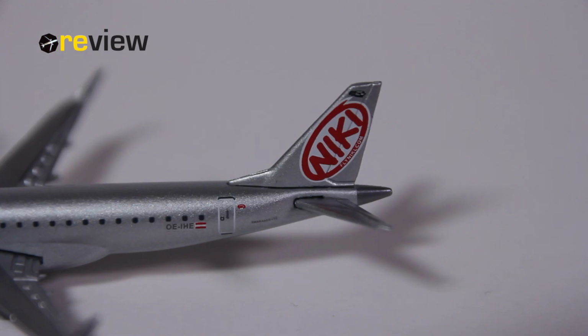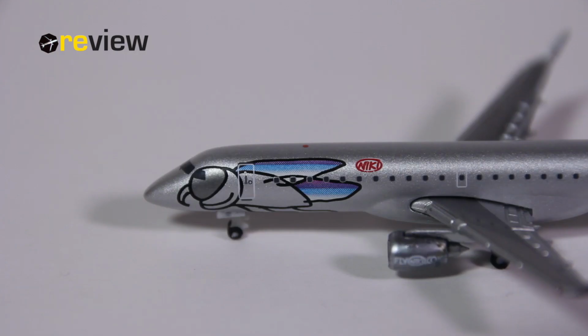the aircraft model itself and start off with the tail section, where we on the vertical stabilizer find the NIKI branding. On the fuselage we then have the full registration code of the aircraft, the Austrian flag, the aircraft type specification and the APU exhaust. At the front of the aircraft we then have again the NIKI branding, and then like a secondary logo or mascot, which of course, as you can see, is a massive fly. Overall, this part of the aircraft is not the most detailed.